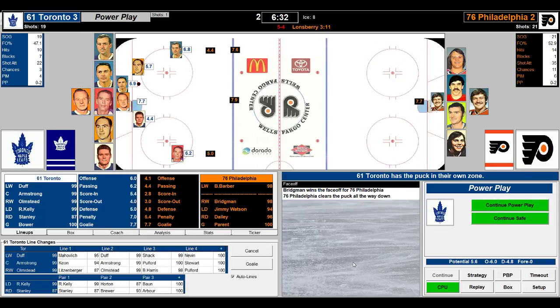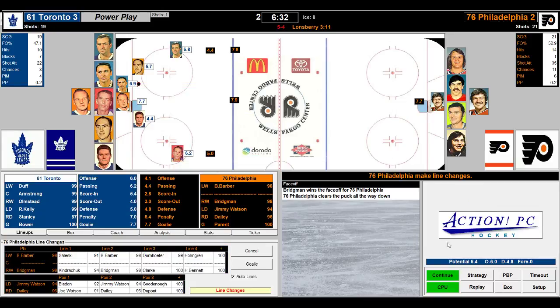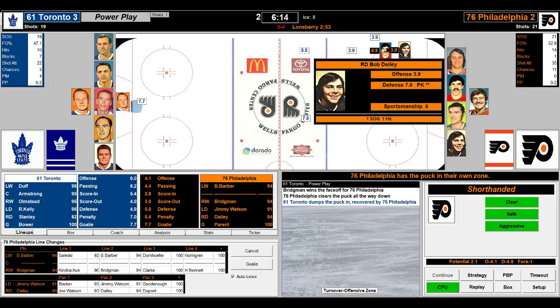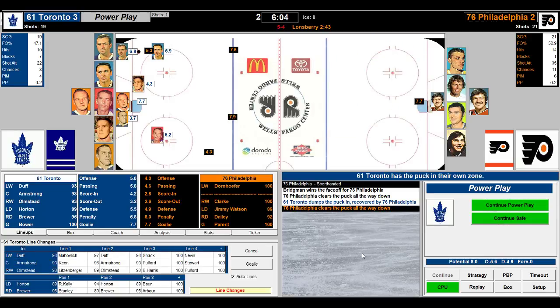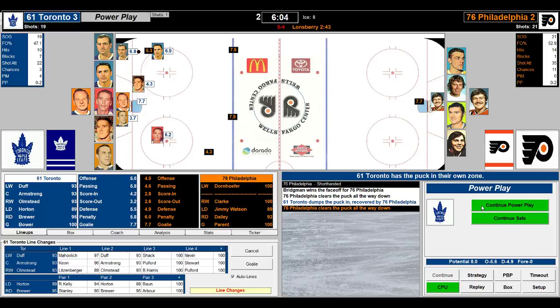They drop the puck. Bridgman wins the face-off, and the Flyers clear the puck all the way down to the Maple Leaf zone, and they regroup their defense at center ice. George Armstrong, the center for the Maple Leafs, will start the attack. Toronto dumps the puck in, and getting to it before any Maple Leaf is the Flyers' Bob Dailey. And Dailey will attempt to clear, and he does, as once again they send the puck flying down into the Maple Leaf zone. Once again, the Maple Leafs will have to regroup and attack. Dick Duff has it, the left winger.